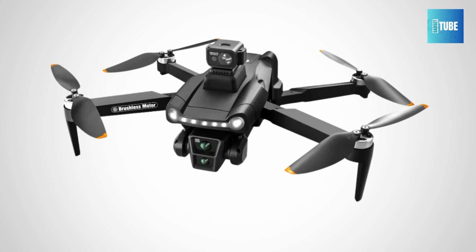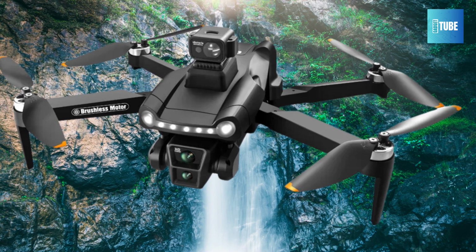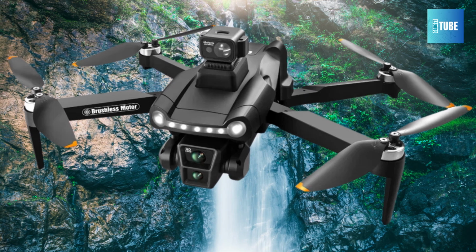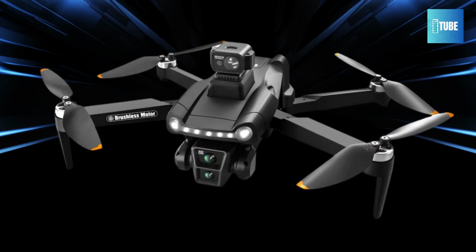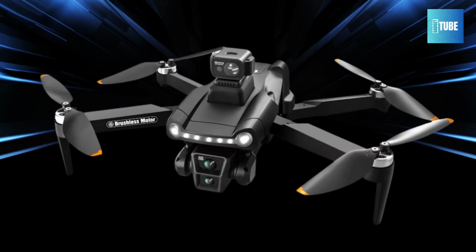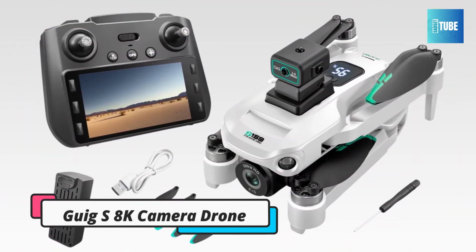Enjoy up to 30 minutes of flight time with a replaceable 3000 mAh battery. Control is seamless via an app, remote control, or Wi-Fi connection. For stunning aerial photography and a reliable flying experience, choose the Xiaomi V198GPS drone. Number 4. Guig S 8K Camera Drone.